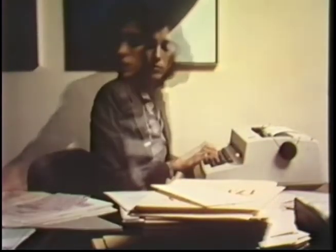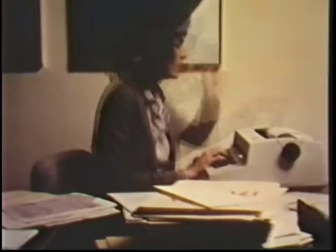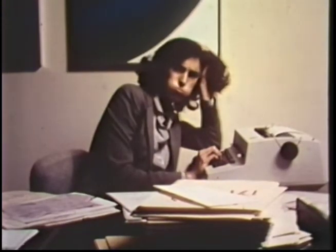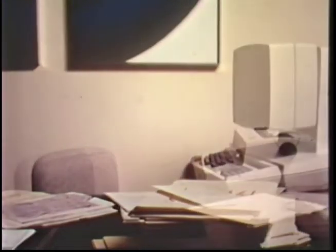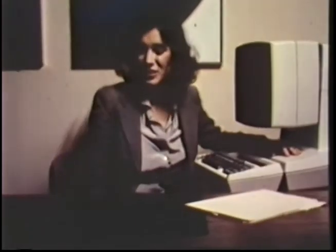And don't forget your secretary. If her workload is too heavy for too long, she could disappear. So the Axxa System 90 lightens her workload too. Since she has a workstation on her desk, she can zip through her clerical tasks, handle the heavy work, and still not miss a coffee break.